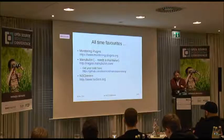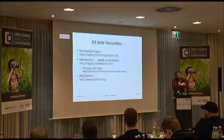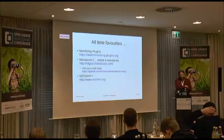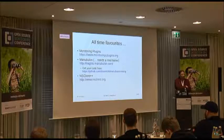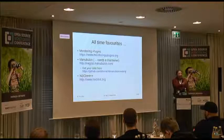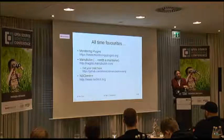And then obviously we have NSClient, and there, it's a bit unfortunate that NSClient++ is not used more on non-Windows systems if there's an opportunity to do that. So getting Linux and Unix packages for NSClient++ would be really nice.